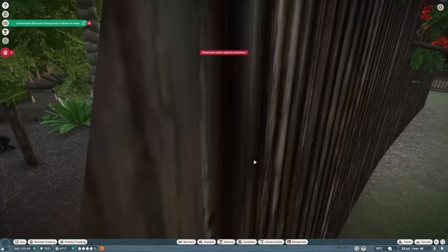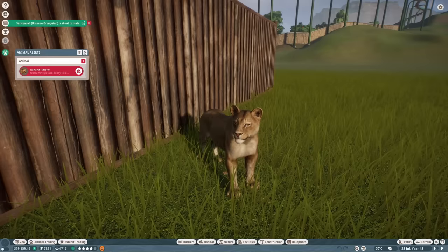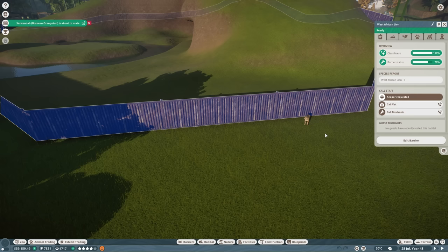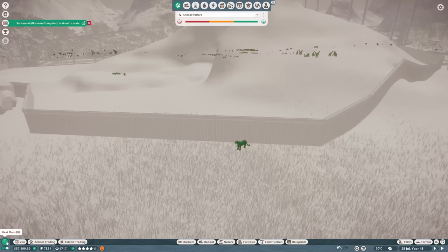Oh my goodness, that is a really serious error. Okay, we're gonna emergency capture you because I've not paid attention and the lions have gone in. Look at them though, that's incredible. We do just need to make sure that the entire barrier, the whole way around, is climb proof. And I'm just going to put climb proof on both sides just to make sure it's definitely there. And then I think they won't be able to escape.